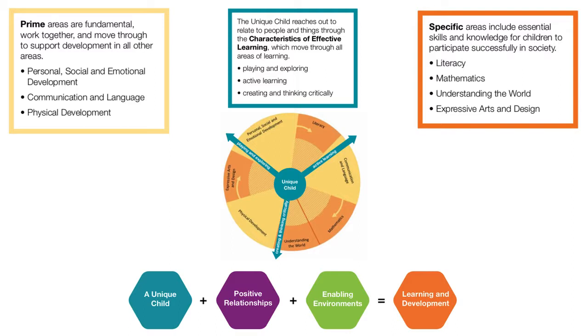They are fundamental to ensure that children have a solid foundation to be able to develop their learning in the specific areas. The specific areas include the essential skills and knowledge children acquire to learn those early concepts. They include literacy, mathematics, understanding the world, and expressive arts and design.